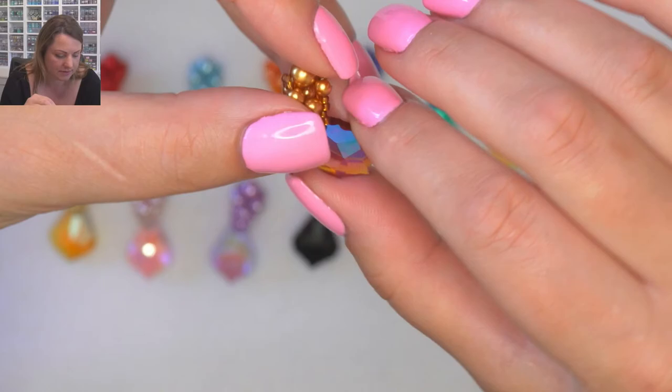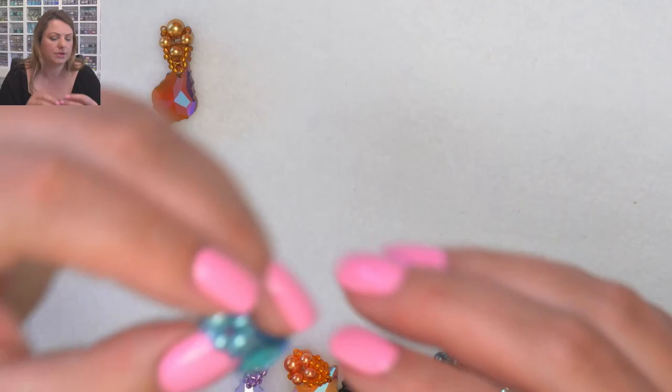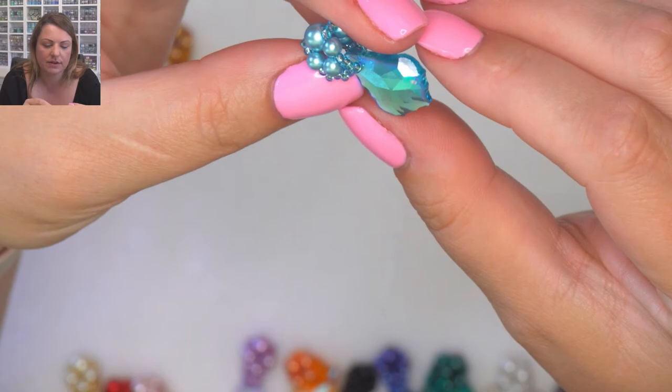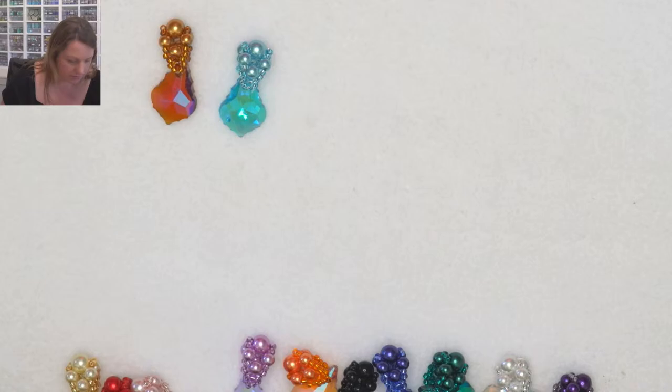Then we have, let me just pull this down so I can put them out nicely and easily, aqua ice, which is this one, this beautiful, I love this color. This is like a turquoisey color, and again, one side has a beautiful AB finish on it, and the other side is more plain, so you can wear it either way. Next one is the cobalt blue, which is this beauty here.